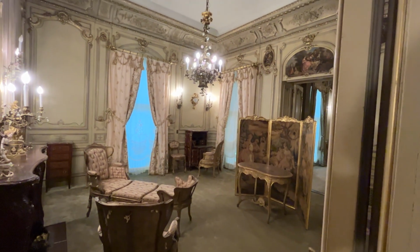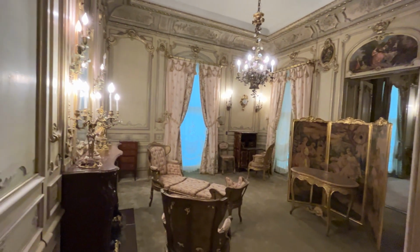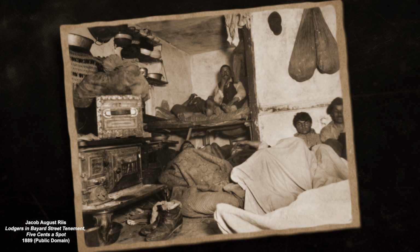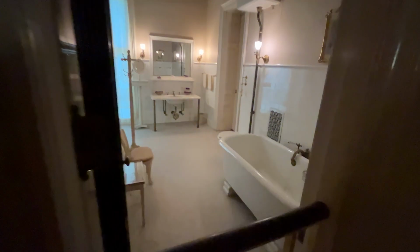Does this wealth make you a little sick? It made me sort of ill, especially when you frame it against the average income of an American at the time, which was only $380 a year. Did the workers on Vanderbilt's railways and docks ever see his house?